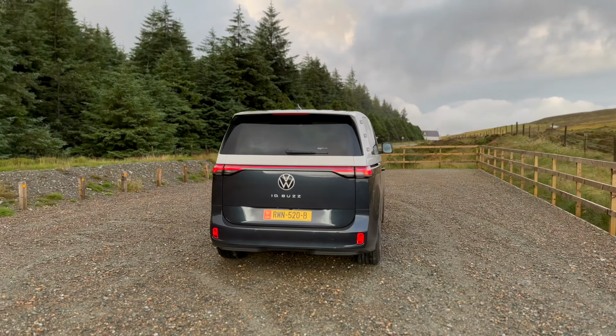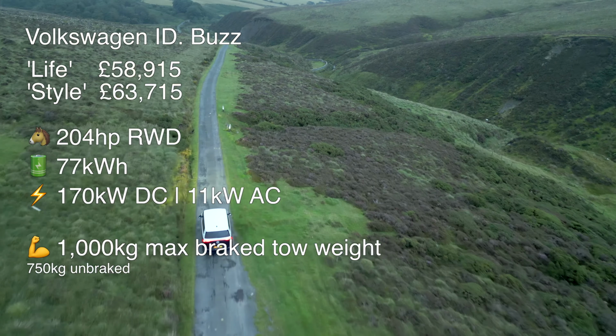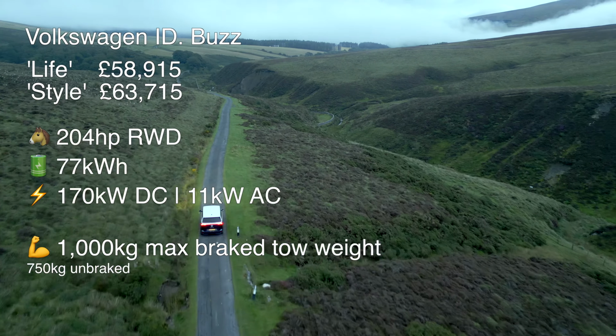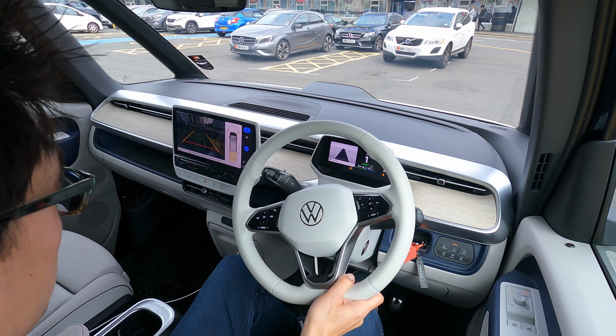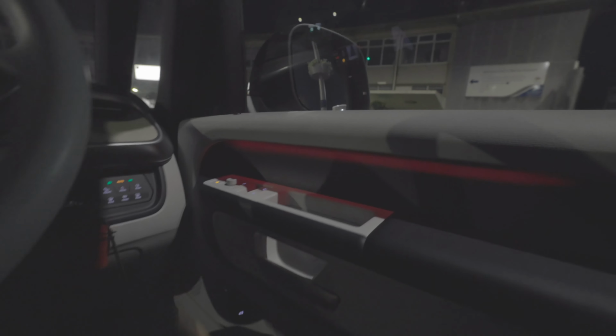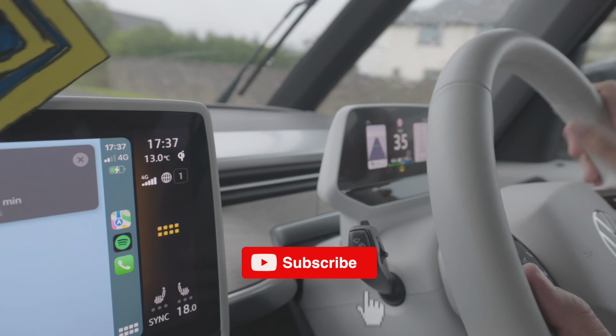Whichever trim you choose, you're going to still get the 77 kilowatt hour battery driving a single rear 204 horsepower electric motor. All trims come with a rear view camera, 4 USB charging sockets in the rear, their special Discover Pro navigation system, Apple CarPlay and Android Auto, the 10 color ambient lighting, heated steering wheel, heated seats, heated windshield, all that sort of stuff.